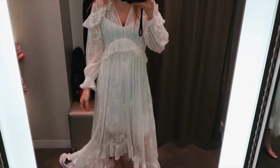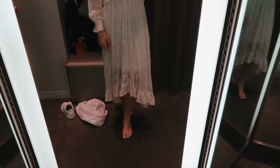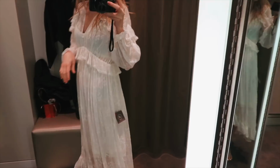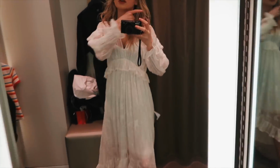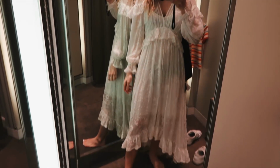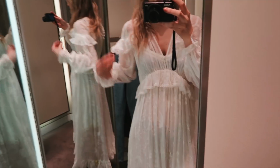This is a Zimmermann dress. I'm wearing black underwear, so don't mind, but I love the shape of this dress. I actually really want to make an uncle dress in this shape. I think it's so pretty. I feel like this is the perfect length where it goes down in the back and then up in the front. What do you guys think of this dress? I love it. I love it. I don't really like the shoulder frills though.